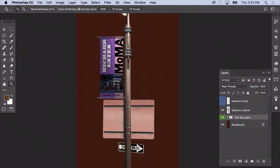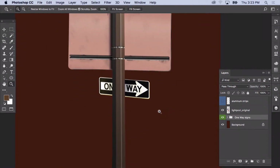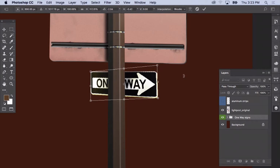Now, that one-way sign came from the other pole, which was at a different perspective and so on. Let's just say I want to do it in here. So I'm going to take that and distort it. Let's bring this guy up a little bit, more like that, and open it up a little bit so it's kind of coming towards us, just like that.